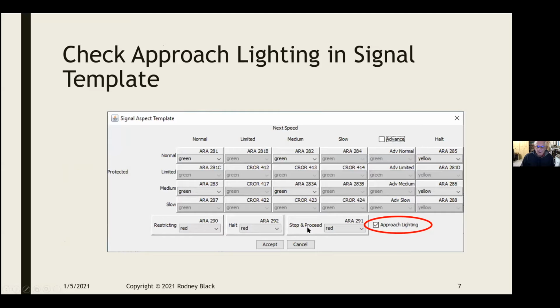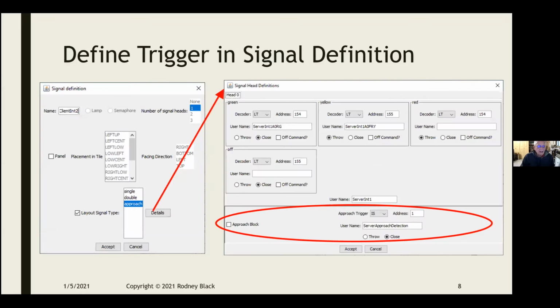This is the signal template. That's the checkbox you have to check. And again, that's been there for eons, so to speak, a long time in CATS. What's new is that if you have that checked and you pick a template, which that is checked, when you do the details, you have the signal head definitions. This whole section down here is brand new. So this is where you put in the definition for the trigger on the approach lighting. If this box is checked, then you get the classic behavior where it uses the detector block only in front of the signal. If this is not checked, then you can fill in some decoder information here. So this is the piece that's optional.